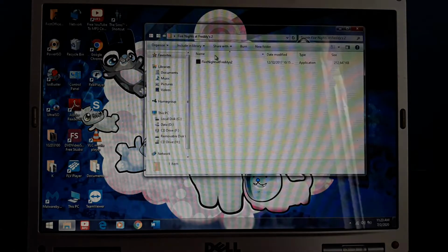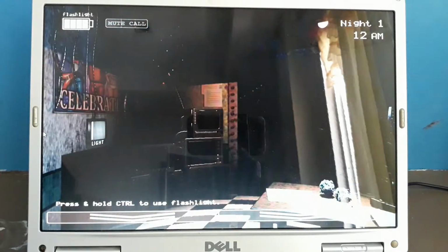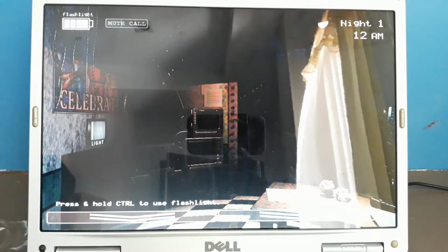Next game is Five Nights at Freddy's 2. I still expect this game to run because it is kinda similar to Five Nights at Freddy's. And yes, as expected, this game could run with no problems though. But just like Five Nights at Freddy's, there are some slowdowns and lags. If you run the game for quite a while, the game will just run smooth again.